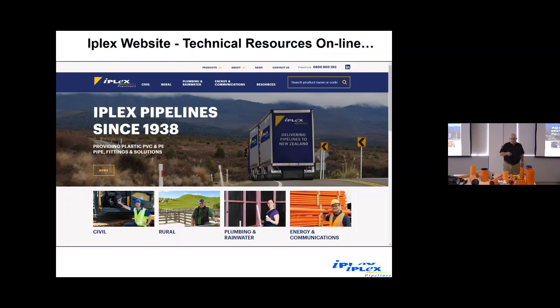Okay, so those are the main things that I wanted to cover with you. In terms of technical resources, there are extensive technical resources available in the marketplace from various sources and suppliers. This is where our resources are. Find them on the website.